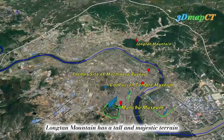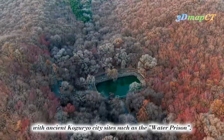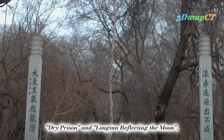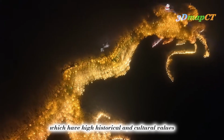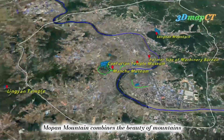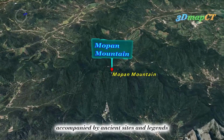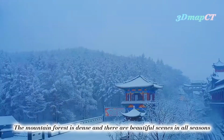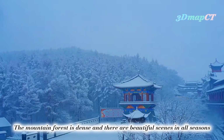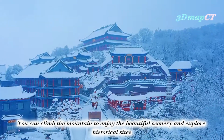Longtan Mountain has a tall and majestic terrain, with ancient Koguryo city sites such as the Water Prison, Dry Prison, and Longtan reflecting the moon, which have high historical and cultural values. Mopan Mountain combines the beauty of mountains, forests, springs, and stones, accompanied by ancient sites and legends. The mountain forest is dense and there are beautiful scenes in all seasons. You can climb the mountain to enjoy the beautiful scenery and explore historical sites.